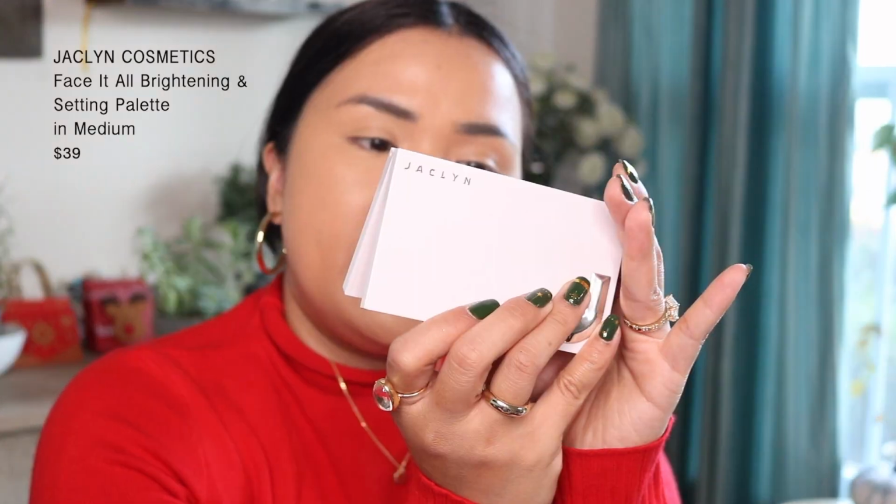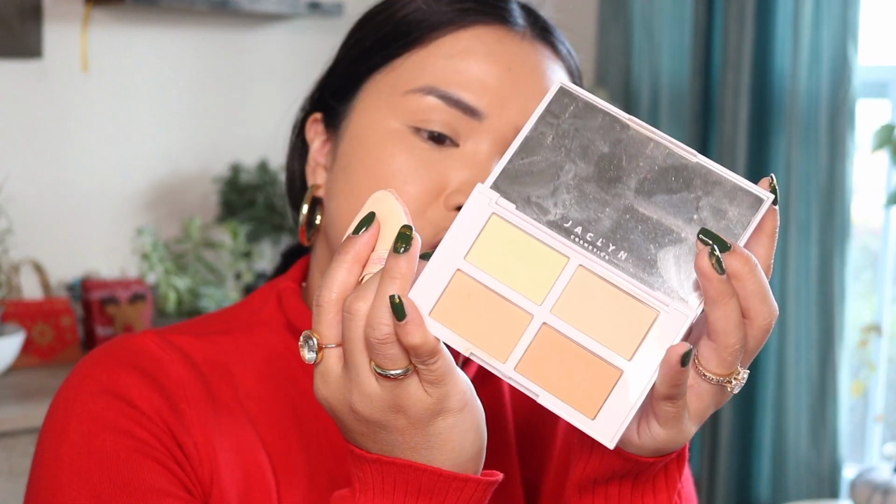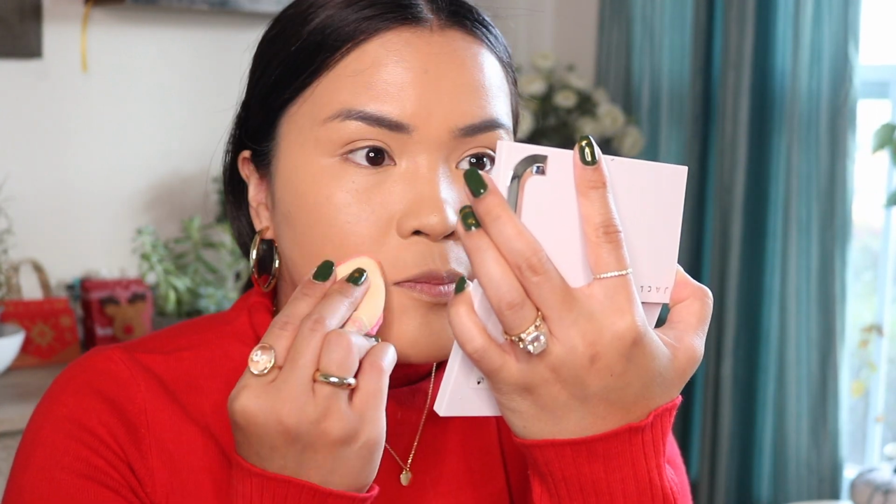Okay, next that I love to use is this Jaclyn Cosmetics Brightening and Setting Palette. Medium. If you're medium, get the medium. The colors are very well thought out. So what I use is the orange one, orange cream. I use them all. The orange one because it's brightening underneath my eyes and around my mouth. I put the orange cream under my eyes too.